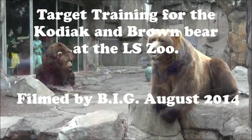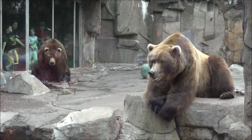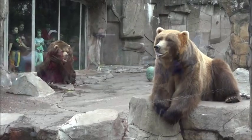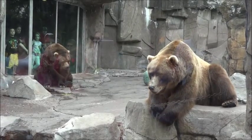Also going to be working on a couple new behaviors with Trouble. What we do with those is we call it small approximations. So you'll see me using this. This is what we call a target pole. It's something for them to focus on. A lot of times they touch their nose to it. So inside, obviously, he can touch his nose to this target pole, and I can get him to move his head or other body parts.